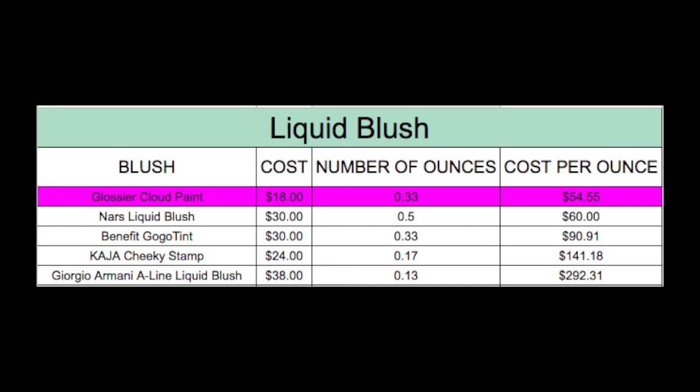The next closest thing is gonna be the NARS Liquid Blush, and that you get 0.5 ounces costing $60 per ounce. So it's not far off the price of the NARS. It's a little bit cheaper actually. We also have the Benefit Go-Go Tint, which is $30, and you get 0.33 ounces, costing you $90.91 per ounce. And then I just went to find the most ridiculously expensive liquid blush so we could have a talk.